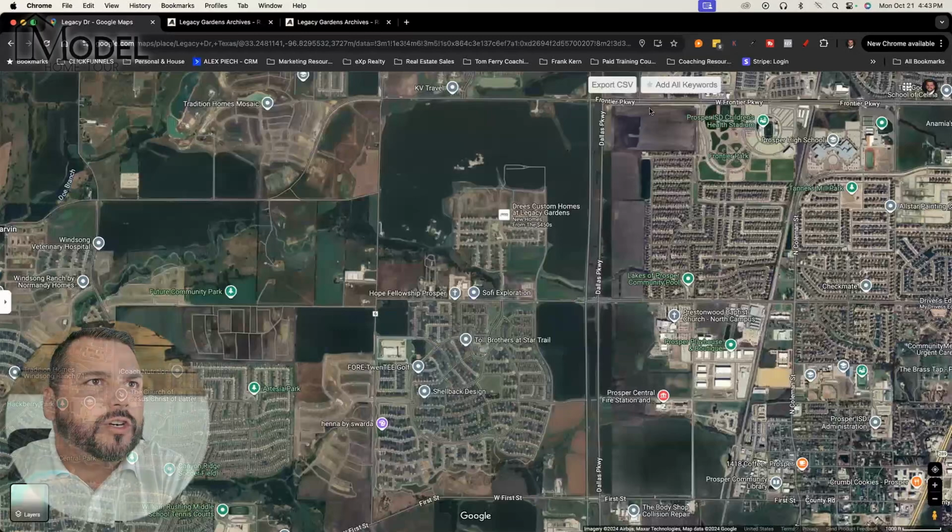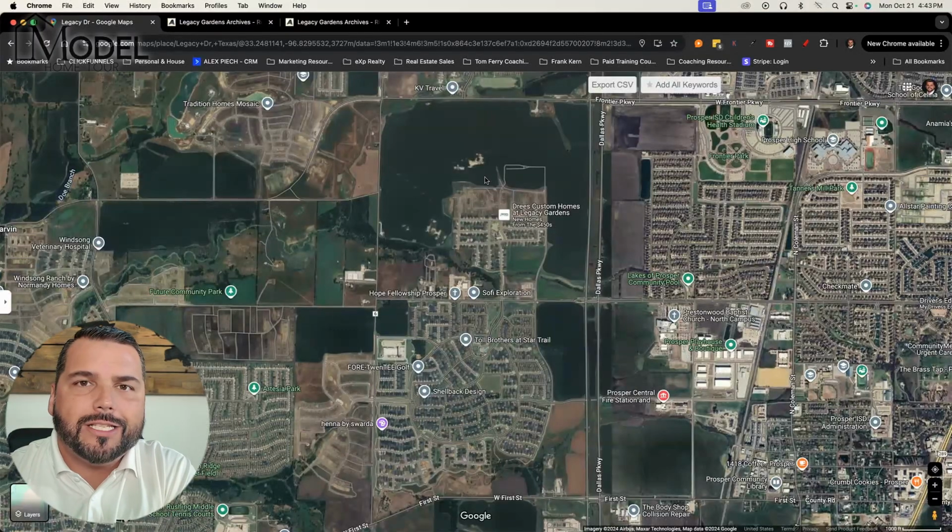Hey everybody, welcome back into the home office. We're gonna jump into the maps right now. I just wanna talk quickly about Legacy Gardens located here in Prosper. So let's pull up the map and show you what we're talking about. The first thing you're gonna see is right here where it says Drees Custom Homes. Drees is one of the two builders in this neighborhood.